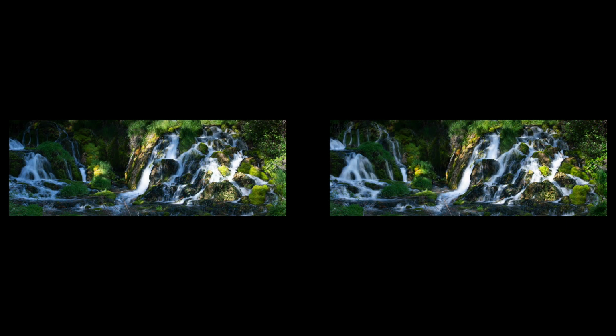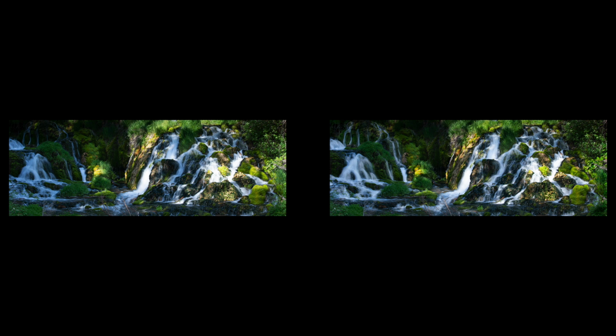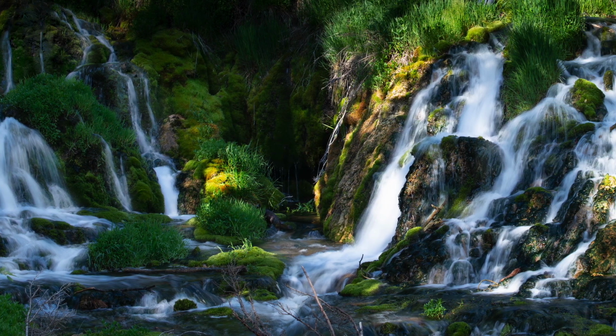Now I'm bringing in the processed photo on the right. You'll notice that even though the left is still in the shade, the contrast and the exposure of the overall image is a little bit closer to what I'd want.